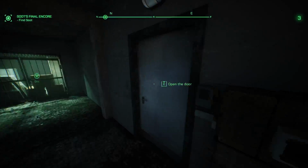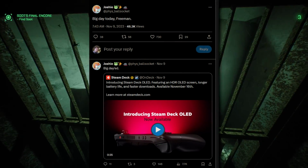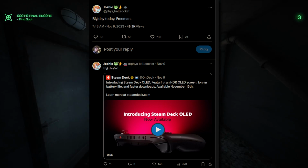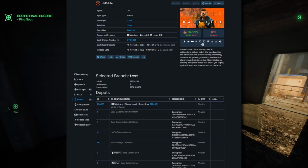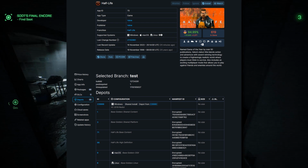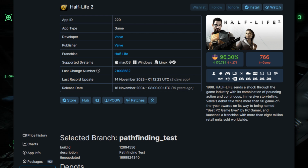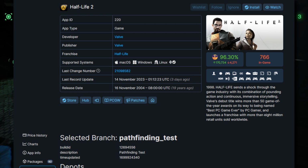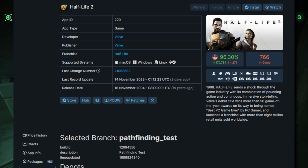He made a video about it, and then the tweet that Joshy had made, "Big day today, Freeman," was specifically about the announcement of the Steam Deck OLED, which Joshy had done a lot of work for. However, the updates to the Half-Life backend branch, the password-protected beta, continued. And then Half-Life 2 got a new password-protected beta branch, called Pathfinding Test.